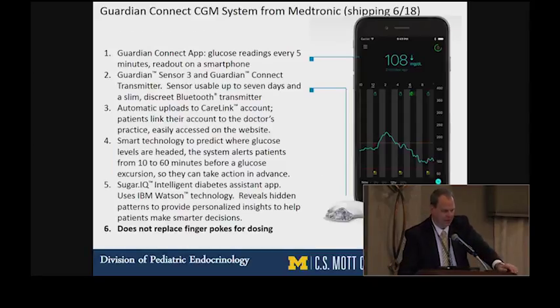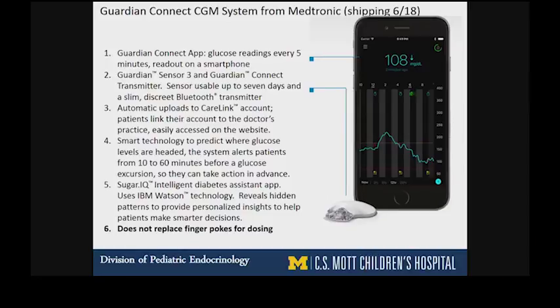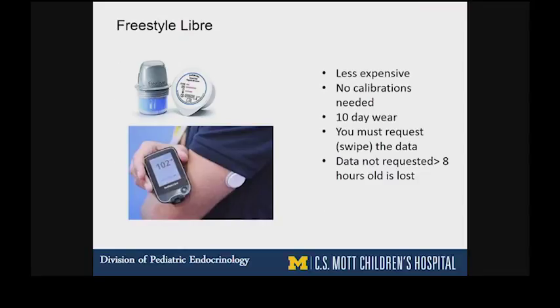This is the newest Medtronic system. The sensor is down here. It reads out to a smartphone as well. This system has some special technology built into it to do some predictive things for you, gives you a little bit more information about your control. However, this particular system does not replace finger pokes for dosing.